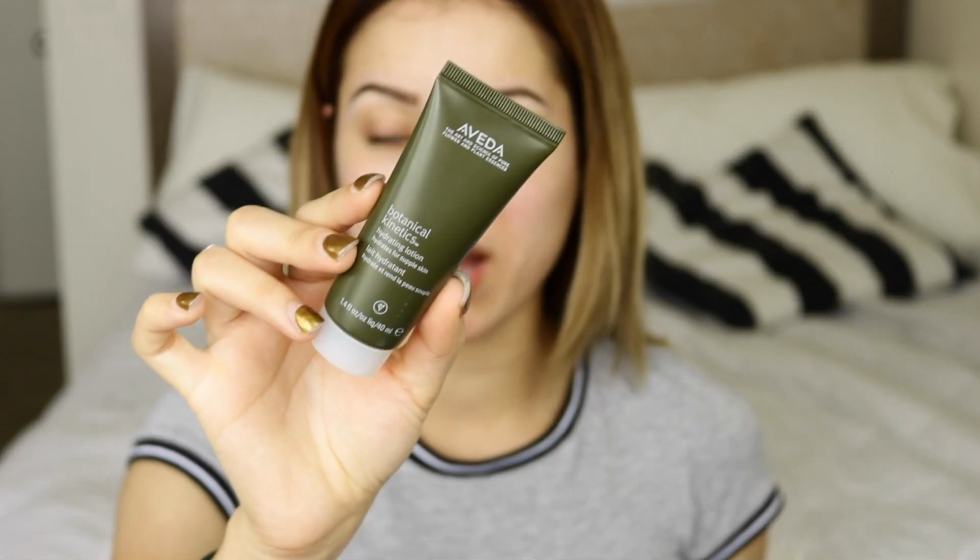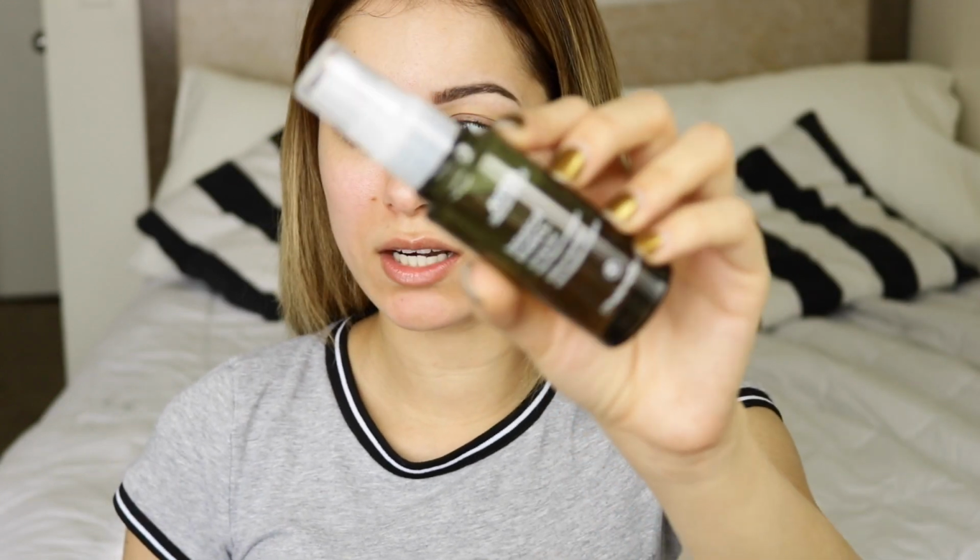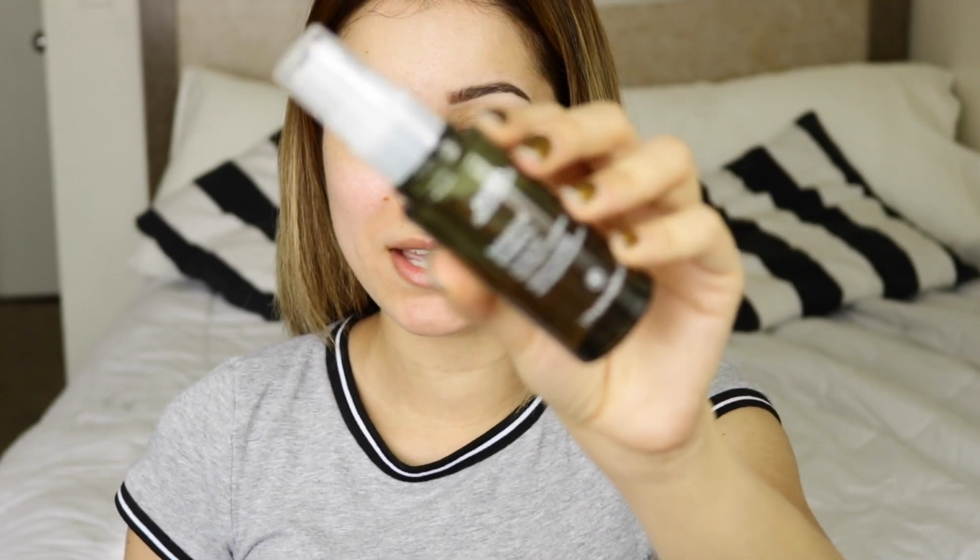Just keep on watching. I already have my brows done because I really don't want to take too much time with my brows. I already went ahead and moisturized as well, and I used my Aveda Botanical Kinetics hydrating lotion. And now I'm going to go in with the Aveda Botanical Kinetics toning mist. And I'm just going to spray this all over my face.